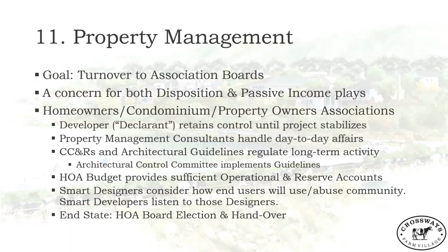So the possibility of reward is extremely high in development, but the risk to get that and the risk that you may lose it is also extremely high. And so that concept is called a risk-adjusted return. And that's something that you're always weighing throughout the process.